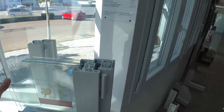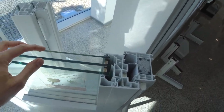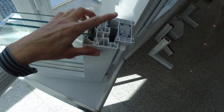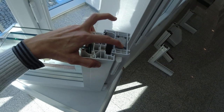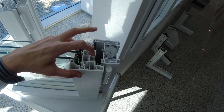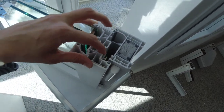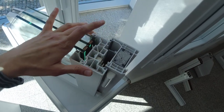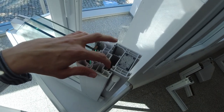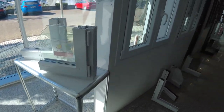These are some samples of the profiles of the windows. And you can see this is a triple window, so three glasses. You can see the profile, they use fiberglass in here to make it more thermal and more acoustic. And they try to remove all the iron elements, so it does retain and keep the heat in your house. So this is an example of one of the profiles.